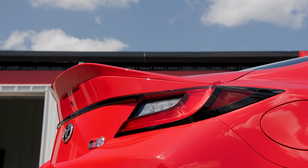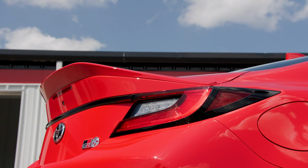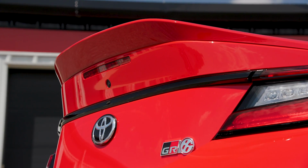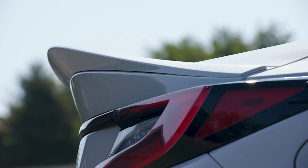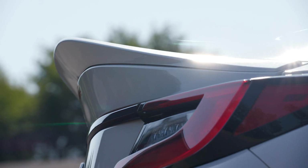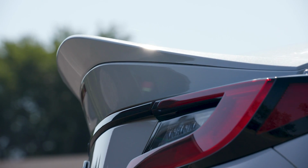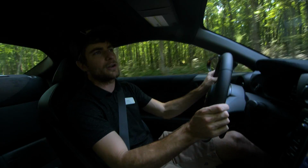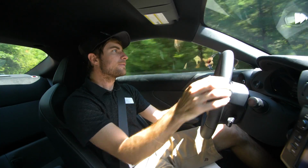Another thing I'd like to add, on the premium model, you get this really gnarly looking duckbill on the back. In the first renderings I saw of the GR86, I wasn't super into it. And when they started adding the aero pieces onto it, I was completely sold. It's amazing what a few little things can do to make a car look so much better.